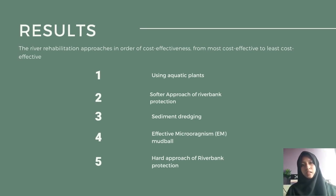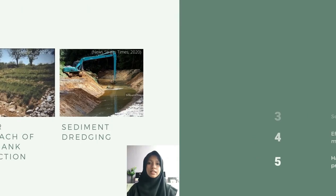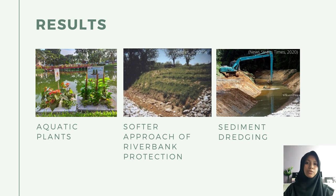It can be said that using aquatic plants is considered the most cost-effective approach, while the hard approach of riverbank protection is perceived as the least cost-effective approach. From the result, it also can be noted that approaches that involve landscaping and soft engineering elements were voted to be the most cost-effective approaches. Thus, the top three cost-effective approaches are the usage of aquatic plants, the softer approach of riverbank protection, and also sediment dredging.